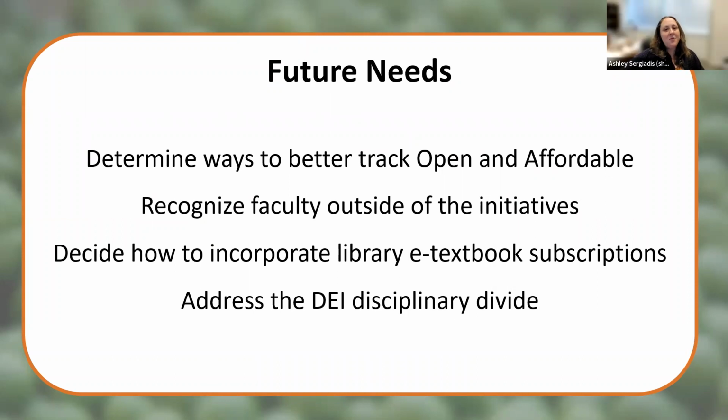Thanks, Travis. So while we were happy with the success of our initiatives, there are definitely a few improvements that we hope to make for the future. The first is we had trouble finding ways to track the overall percentage of courses using open and affordable materials as their required readings. Our bookstore data is the only place that this sort of data exists, but it's not always accurate. Similarly, we've had trouble tracking if faculty involved with the awards program and e-textbook reserves are continuing to use those open and affordable materials.